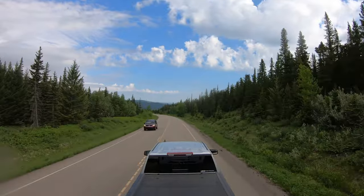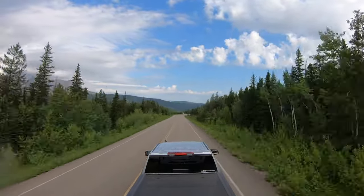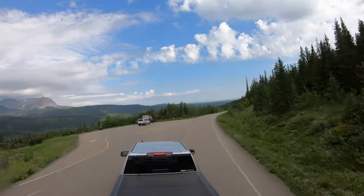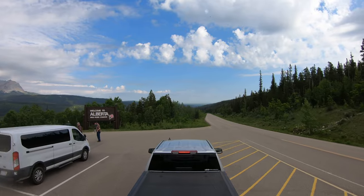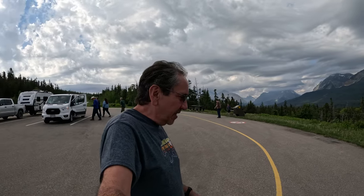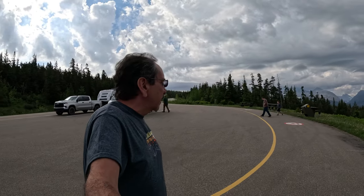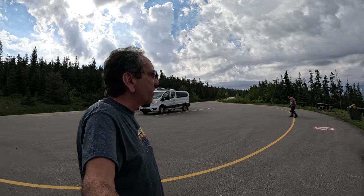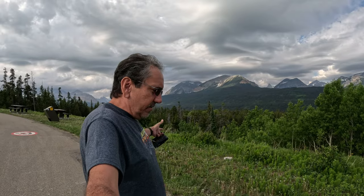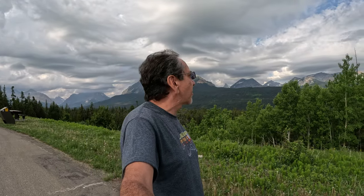Now, greetings from Alberta, everyone! This should be our third Canadian province, if you count our 2013 Ontario and Quebec road trip from 10 years ago. It's a pivotal moment here in our epic road trip. And look at the scenery all around us. This is amazing. This is the Chief Mountain border crossing, port of entry. And that's Waterton National Park, which is contiguous to Glacier National Park.